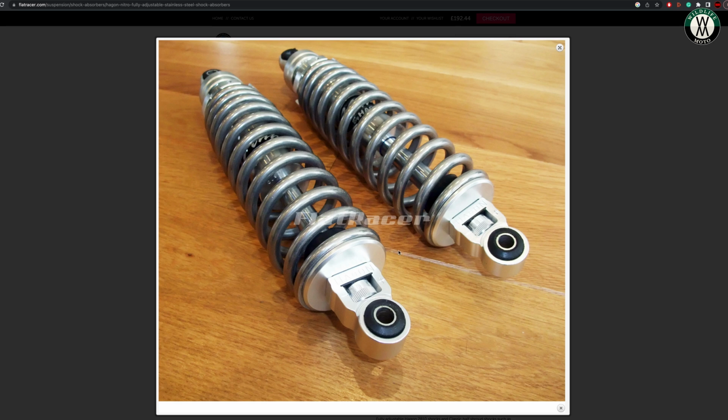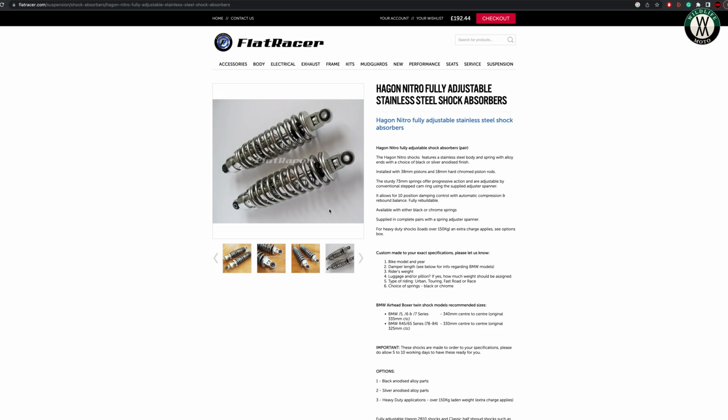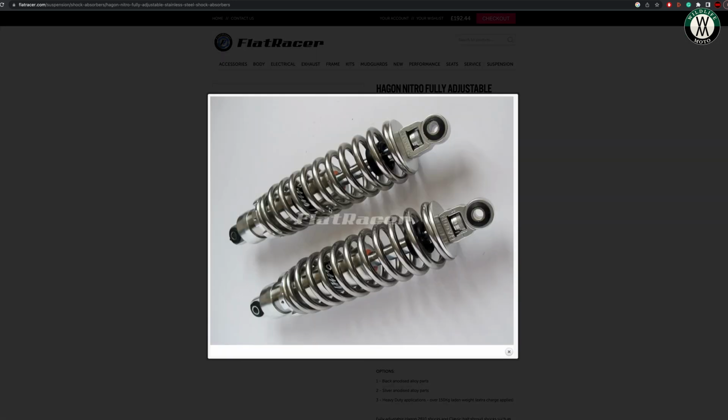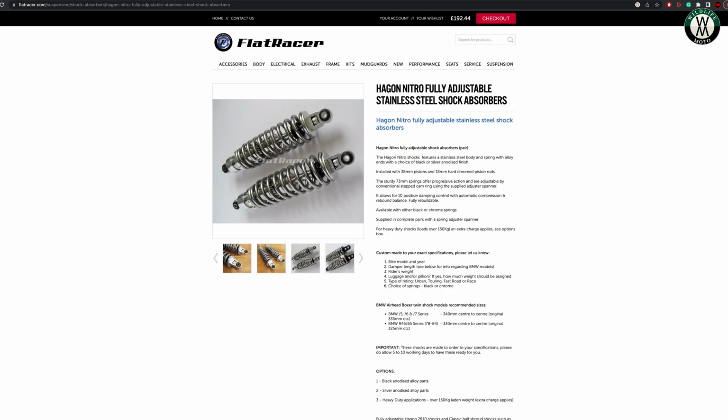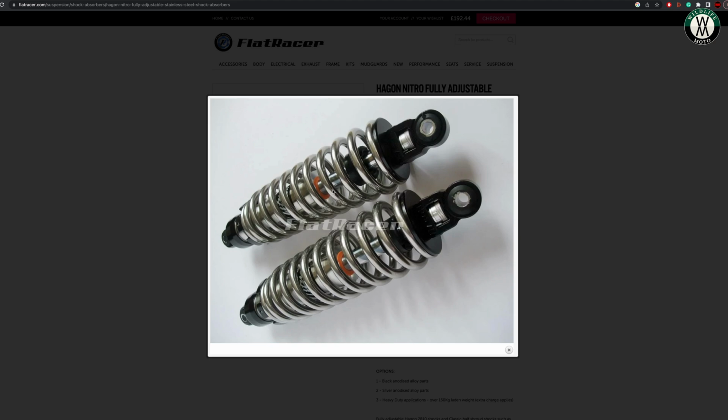Now you've got these big sturdy 73mm springs backed up by an 18mm chromed piston that runs straight through the middle there. We've got quite a bit of adjustability on these as well. We've got 10 positions of damping control with what Hagon call automatic compression and rebound balance thrown in there as well. And as you would expect, loads of preload adjustability too.